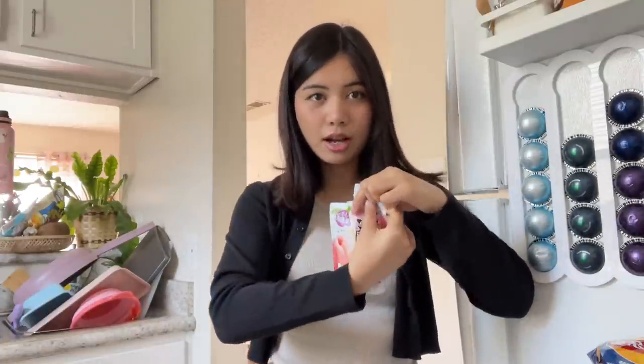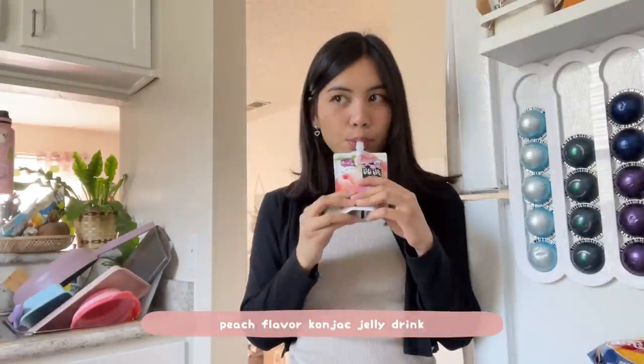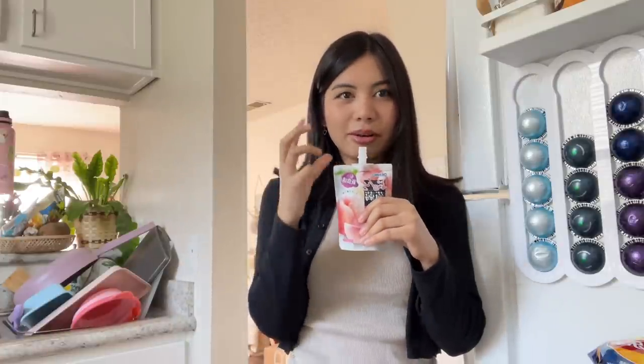Morning, everyone. I am about to try this jelly drink. Pretty good, really sweet, and a lot harder to suck up than I remember.